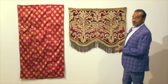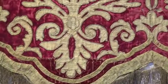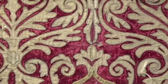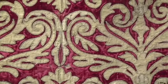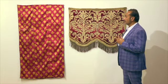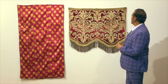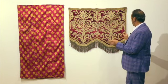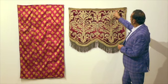Most likely it was made for religious purposes. Maybe it was made for an altar in a church, maybe to hang on a wall behind the priest. A lot of them were actually made into clothing that the priest used to wear. But this particular one, as you can see from the design and the shape of it, was made to be as is, because it's complete with all four corners.